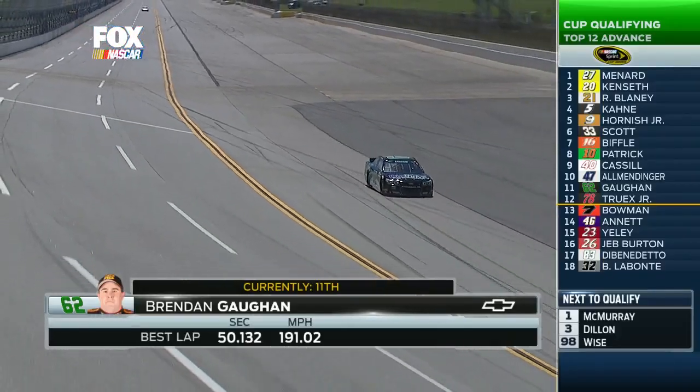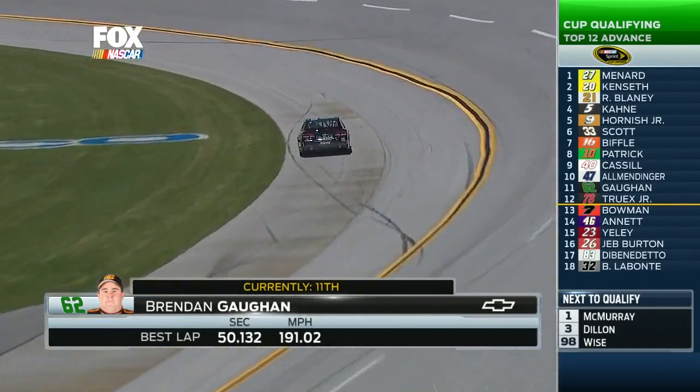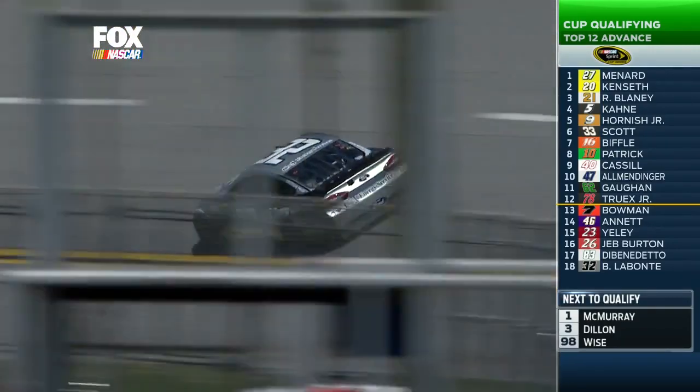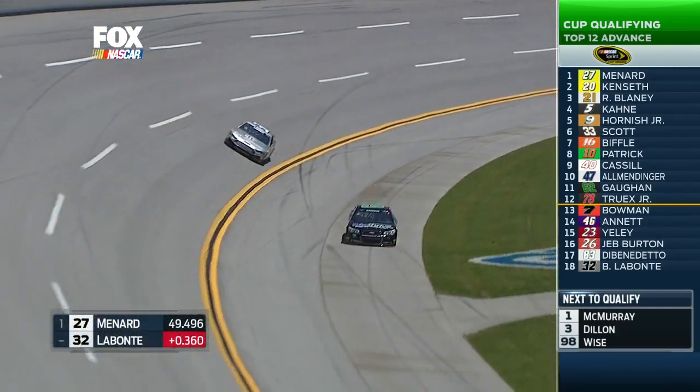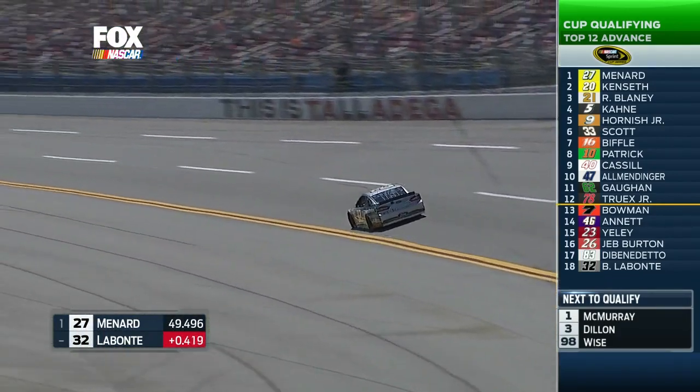After missing the last few races, failing to qualify, Brendan Gaughan from Las Vegas has a good run in the Dia-Thrive Chevrolet. He is 11th fastest, which means he's likely to make the top 36 and get into this race on speed. 50.13 for Gaughan.